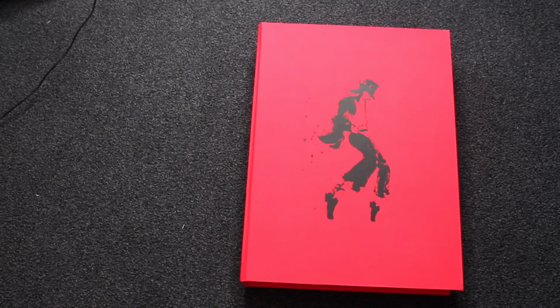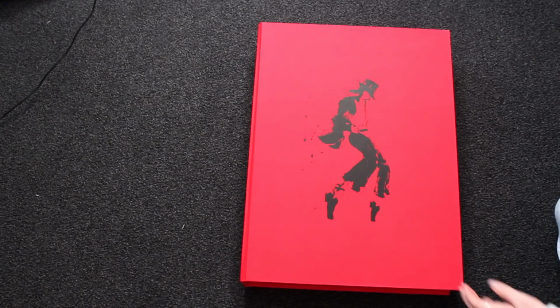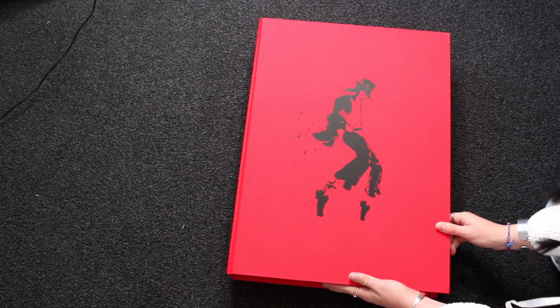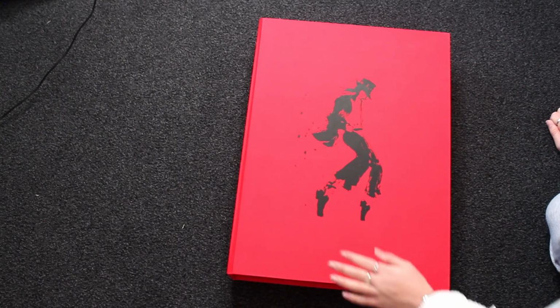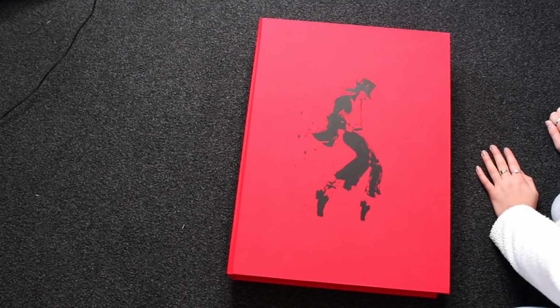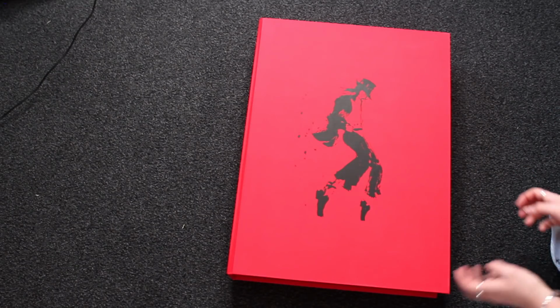This is a workout. So I decided to swap angles just because I don't want to struggle with it on my bed and end up damaging it or something. So I decided to swap angles and put it on the floor so I can move it easily and do stuff without having to lift it up. But here is the clamshell of the book. It's in stunning, almost mint condition. I'm super happy with how the condition of this box is.